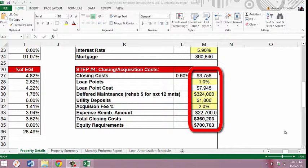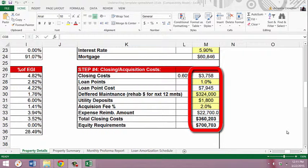$7,945. Deferred maintenance, rehab dollars for the next 12 months. This cell is where we enter the amount that it will take to convert this apartment complex into the one that we're going to be charging $650 per unit for. This will be an extensive renovation with sub-metering of water, so I anticipate it will cost about $9,000 per unit for a total cost of $324,000. These funds will be taken into consideration when we calculate our returns, so it's important that we have enough funds to do what needs to be done.